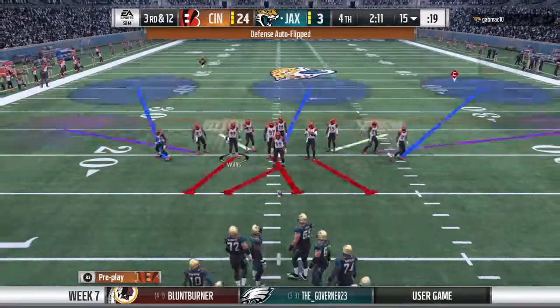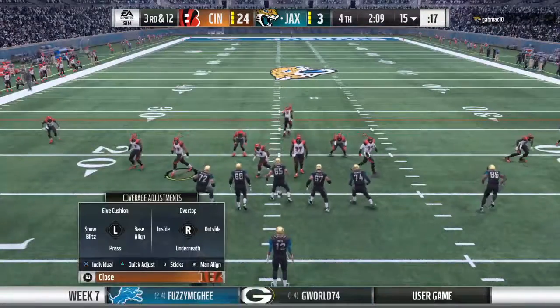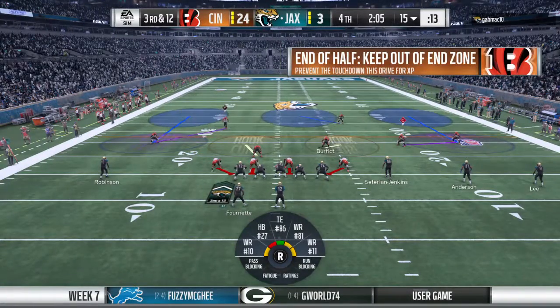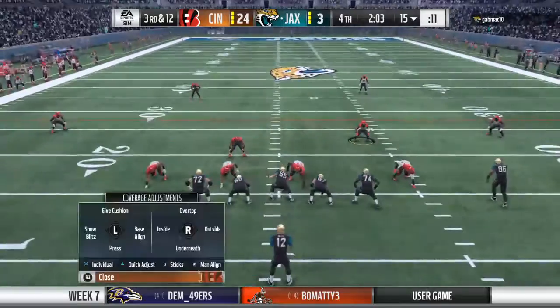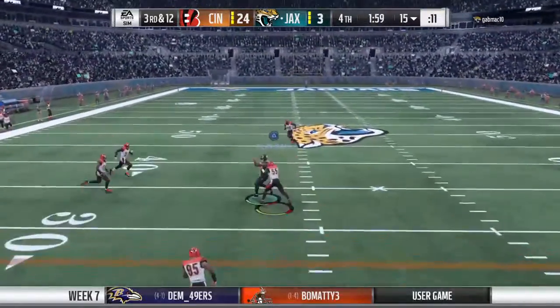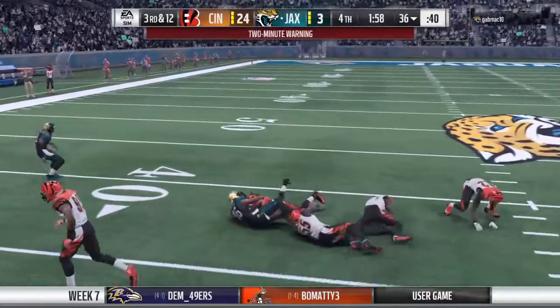They don't need to run another play here before the 2-minute warning. Let's see if they do it anyway. Smith on 3rd down. And he finds Safarian Jenkins.